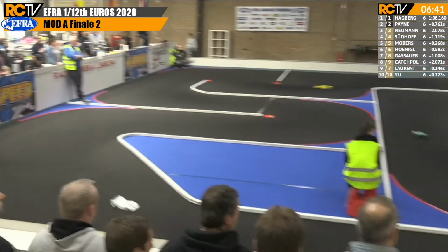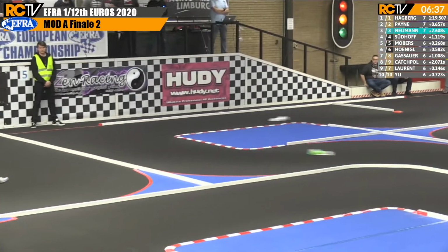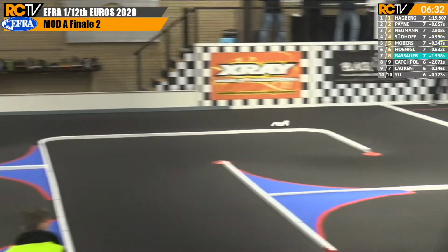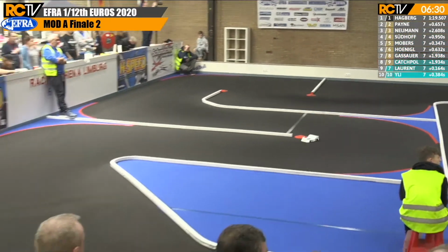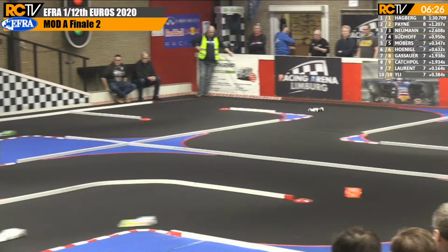Running with the car of Ollie Payne at the moment. You've just seen Alex Hagberg disappear out the front of shot. This is Ollie Payne, the all-white car. Small mistake from Ollie there in the middle of the A-main chicane. Gathers it up, but that's going to cost him more time to Alex Hagberg. Gap that time, 1.2 seconds.